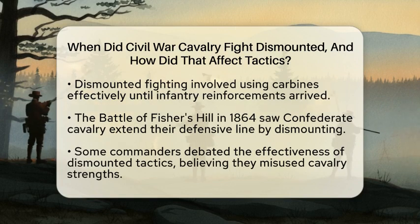Another example is the Battle of Fisher's Hill in 1864. Confederate cavalry under Major General Lunsford Lomax demounted to extend their defensive line. This tactic was not without controversy, as some commanders believed it misused the cavalry's strengths. However, it demonstrated the evolving role of cavalry on the battlefield.